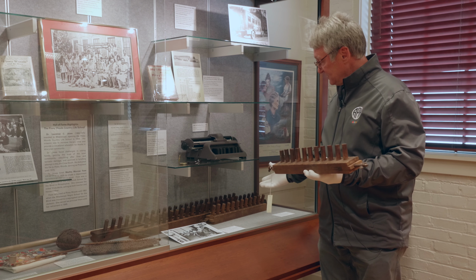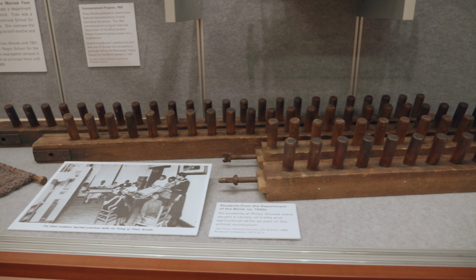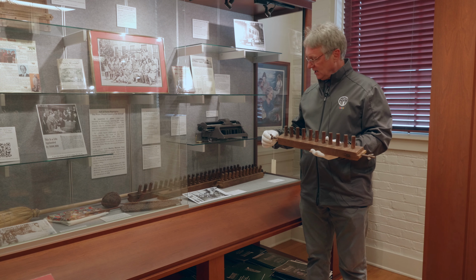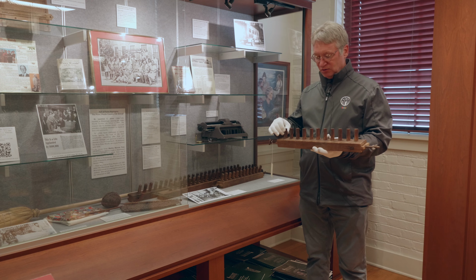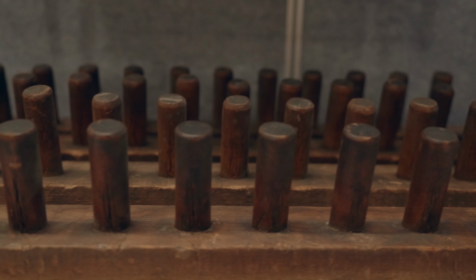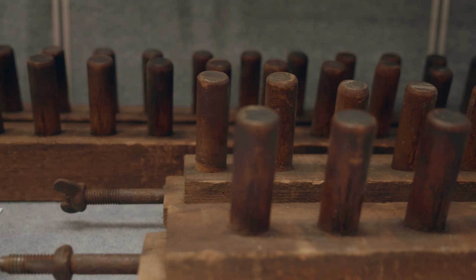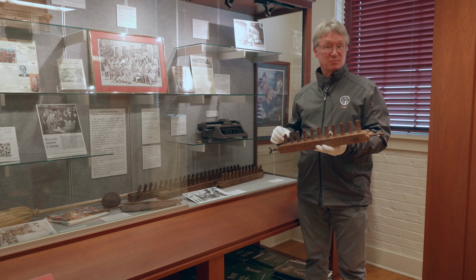Basically, we've got four pieces here, two short sides, two long sides, made out of wood. Maybe makes a rectangle when you bolt it all together with these bolts, about 2 foot by 3 foot. And then all along the length of all four pieces of the frame are these 3/4 inch diameter, 2-inch long wooden pegs. Now, as a kid, you may have actually used a peg loom.